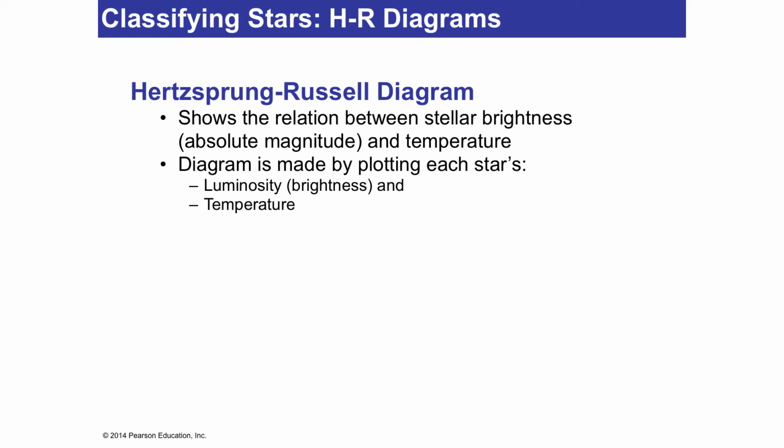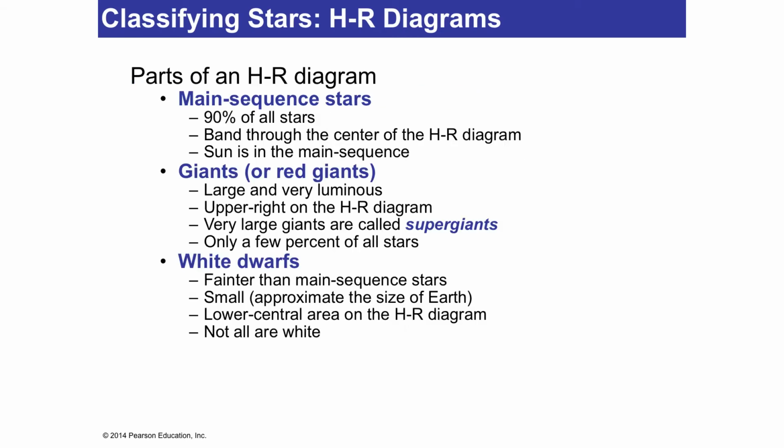So based upon the color, we can basically say the cooler stars are going to be towards the red end of Roy G. Biv, and the hotter stars are going to be towards the purple end of Roy G. Biv. And so if we know its temperature and its distance, we're going to plot a diagram and put every star that we know on this diagram, and that's the Hertzsprung-Russell or HR diagram.